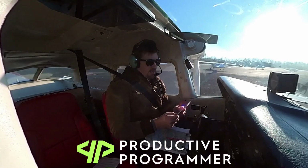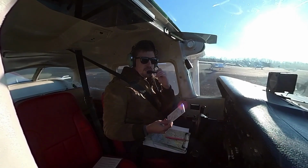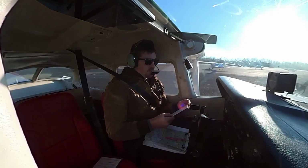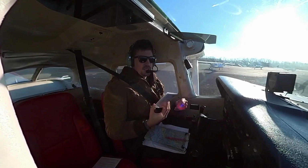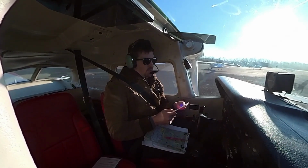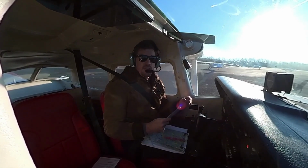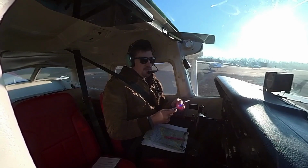But while we're on the ground here, before we get up in the air, one of the things that's really important in aviation that we can learn from, that can help us in programming, is using checklists. Now, whether that's making sure you have everything you need to get started on the day, or when you're doing a deployment, making sure you have a checklist of items to go through. So that way you don't ever forget anything or get lazy and maybe miss an item.